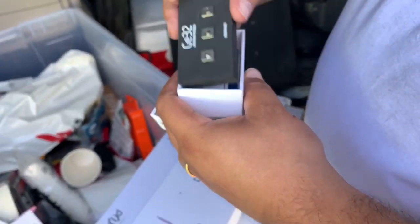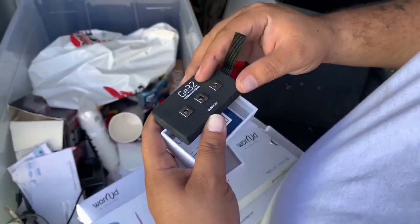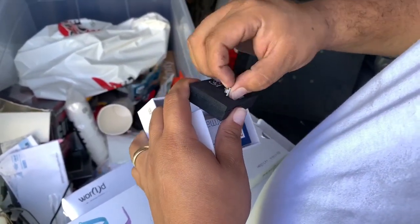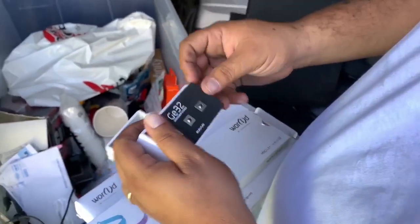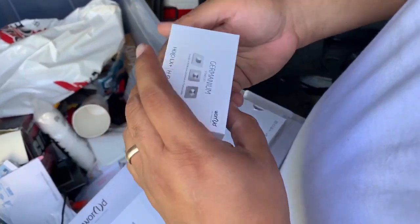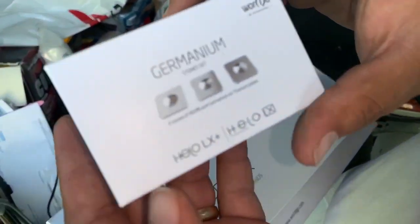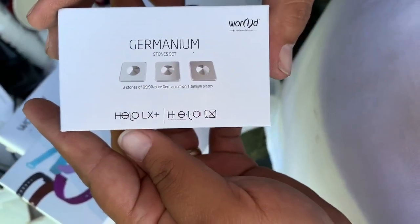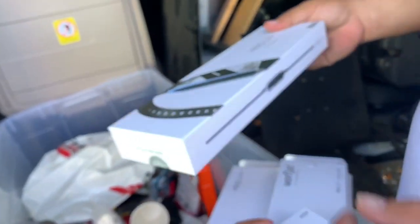99.9% pure. Pure what? There's something else in here? Is this what we're looking for? Hmm. That's weird. Okay, let's put that back in there. Oh, that is what they're supposed to be. What is that? Wait, keep it still. What is it? Stones. Three stones, granium, titanium plates.